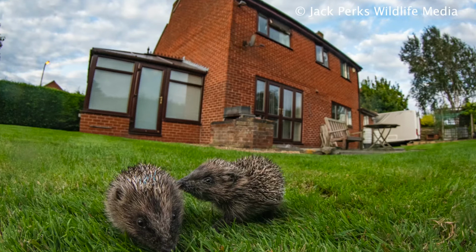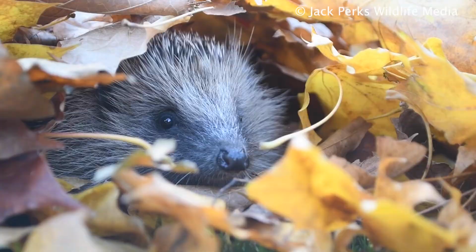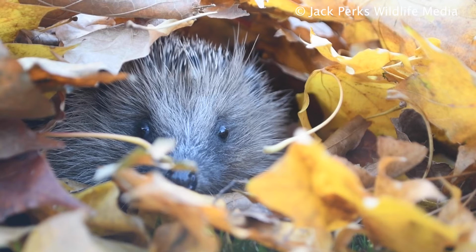since the millennium. It's perhaps ironic then that in places like New Zealand, where they're introduced by the British settlers, they're invasive and in large numbers causing issues for the native wildlife there.